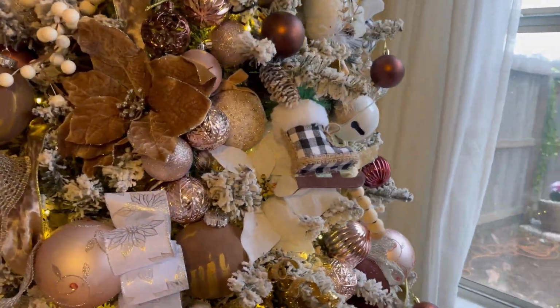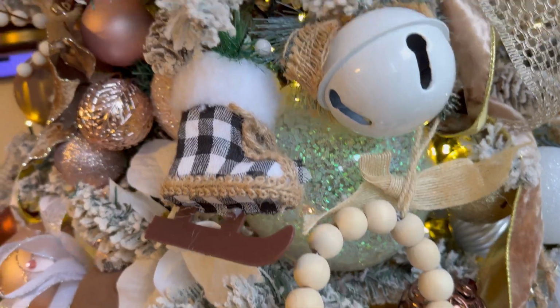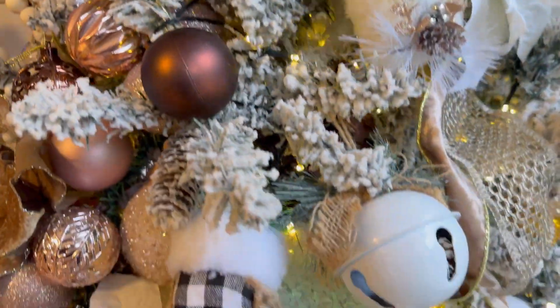The lights went out, so I had to rewire it with lights, but that's okay. I got to match the lights to my unlit King of Christmas. They have the exact same lighting from Amazon.